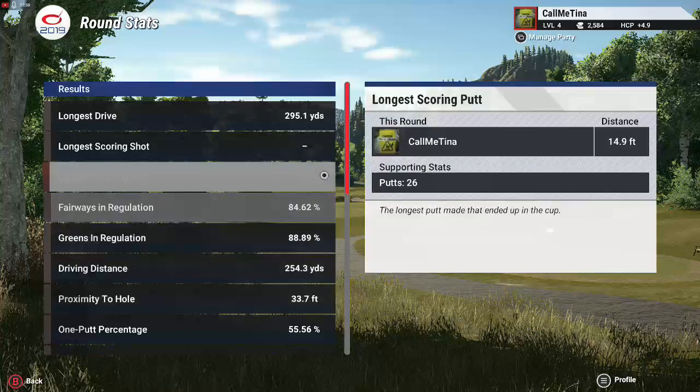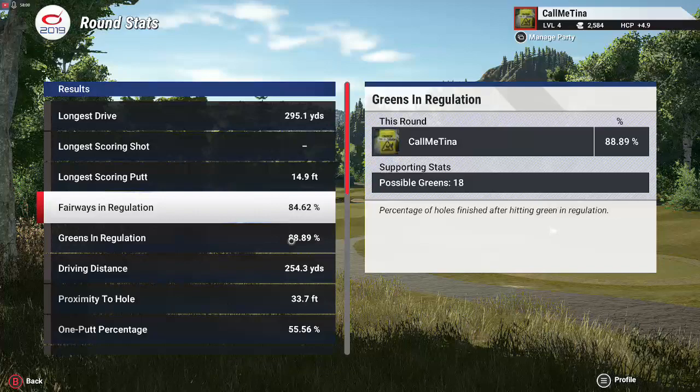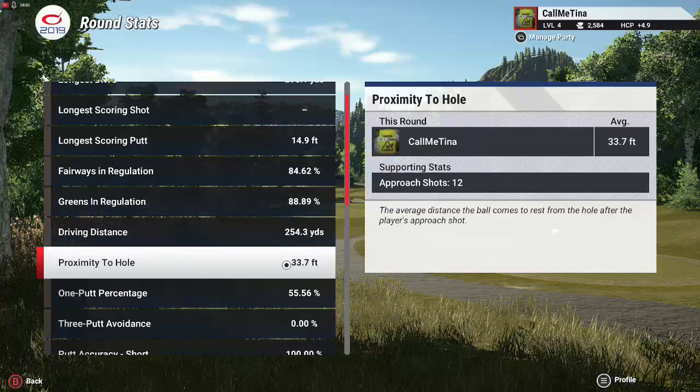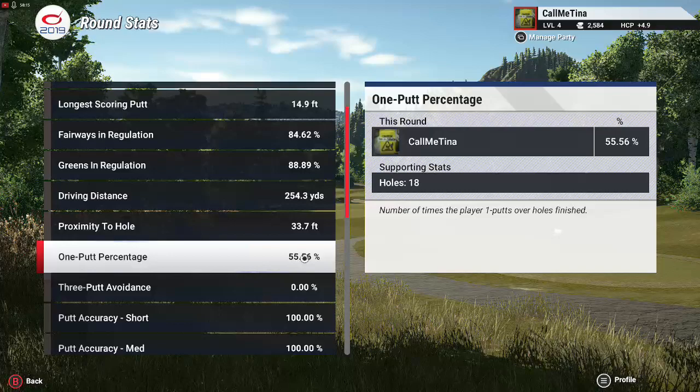295 was longest drive. Longest putt was a 14 foot, basically 15 footer. Average driving distance is 250. Average distance the ball comes to rest from the hole after the player's approach. So yeah, that's because I had some approach shots that were really bad. My one putt percentage was 55%. So the amount of times where I landed on the green and then got it in one was 55%.